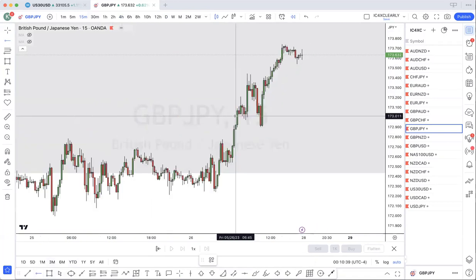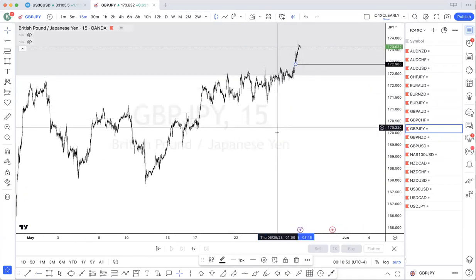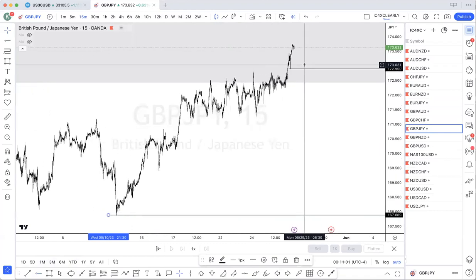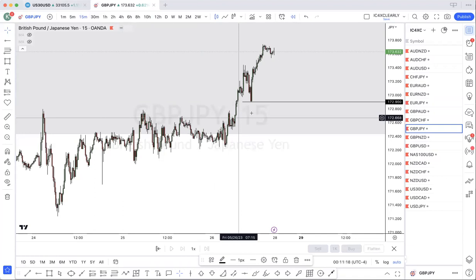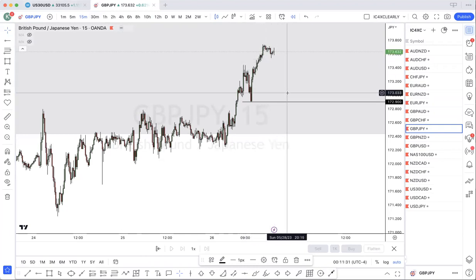And we're down on the 15 just to find structure. So if price breaks this low, then I would look for sells down to these lows. It hasn't broken structure yet. Let's go down to the 5 minute. See if it's giving me any more. Nope. So let's keep it on the 15. So I would wait for the pullback. I know some will probably trade this back down. But like I said, anywhere between this range, price is liable to flip the script.